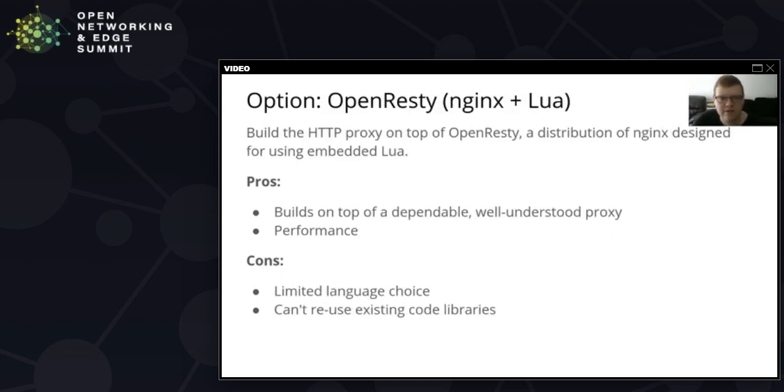The final option we considered was a project called OpenResty. OpenResty is a distribution of Nginx plus Lua plus some other modules. Essentially what you're doing is you're deploying Nginx itself, which is this dependable, well-understood proxy, but then you're embedding custom Lua code that you've written. You get the performance of Nginx and the dependability of Nginx, but you get to actually embed your own code. Again, the main downside here is the restricted language. You know, Lua is a fine language, but we don't have our code in it, so we're going to have to rewrite a lot of stuff.